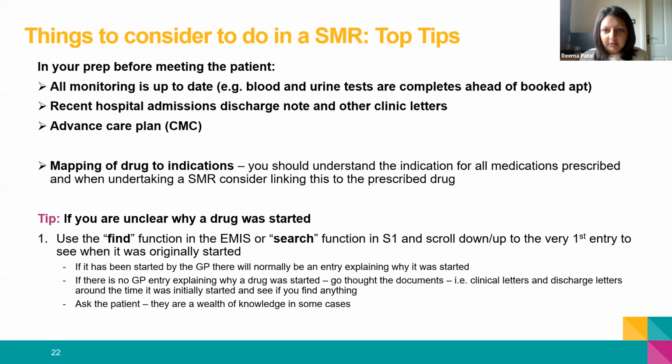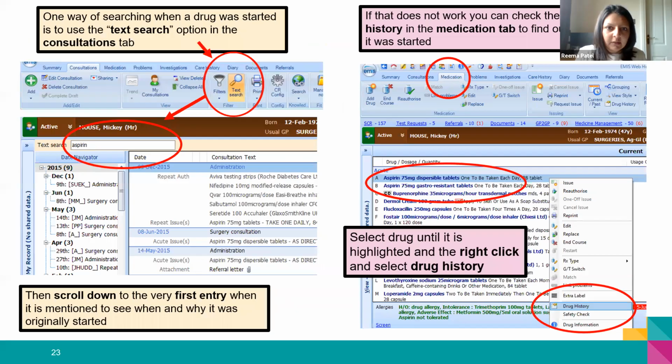One of the questions we often get is, how do I find when a drug was first started? I know some of you would be really knowledgeable about how to do this, but some of the people who are new to EMIS might find this tricky. So I'm just going to spend a few slides quickly going through that. There are two ways that I would do it personally, and I give you two ways because sometimes one way doesn't work. You might not be able to find it one way, but you might find it the other way.